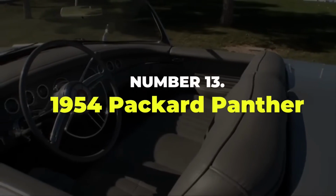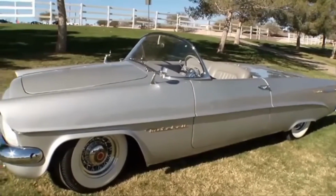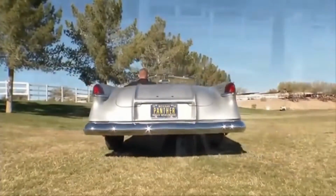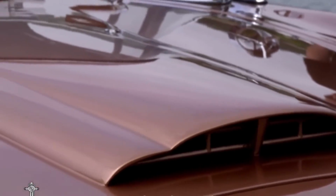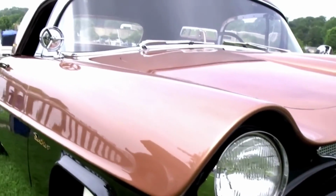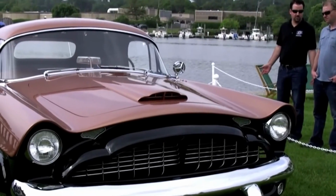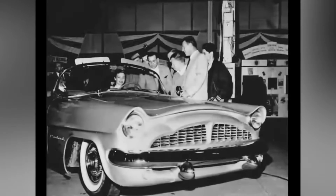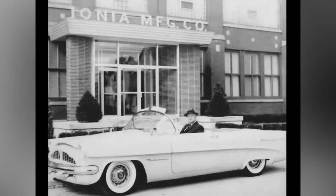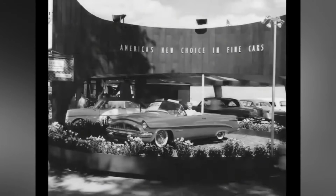Number 13. 1954 Packard Panther. Next is the 1954 Packard Panther. Packard was once a prestigious name in American automotive history and produced some of the most iconic cars of its time. Although the brand eventually faded into obscurity, its legacy lives on, particularly through rare and exceptional models like the Packard Panther. The Panther is a striking two-seater concept car built on the Cavalier's steel chassis and features a body entirely constructed from fiberglass.